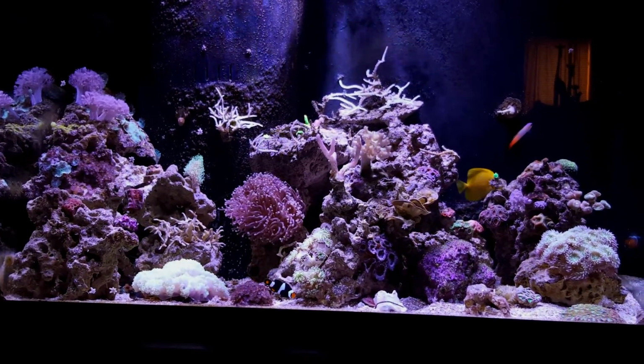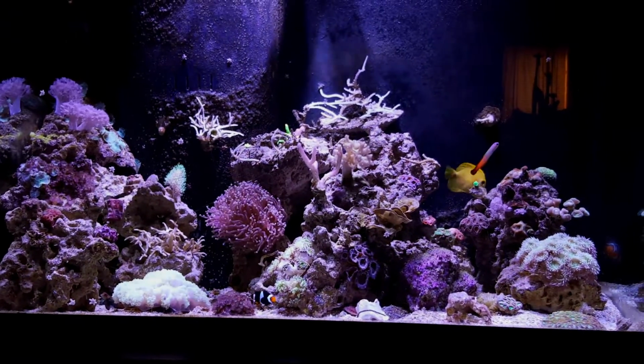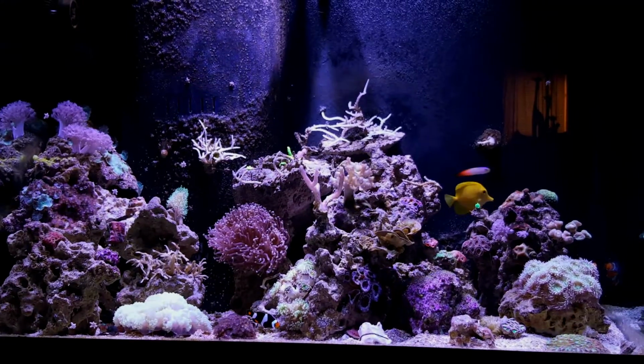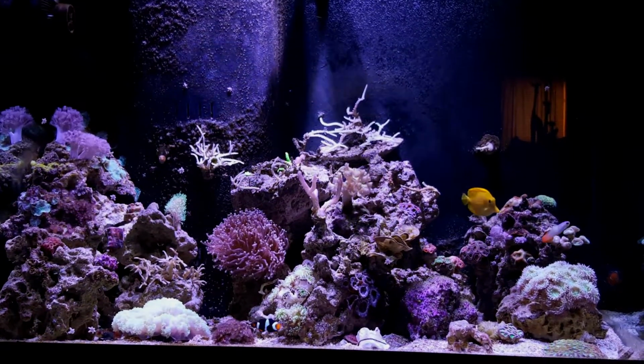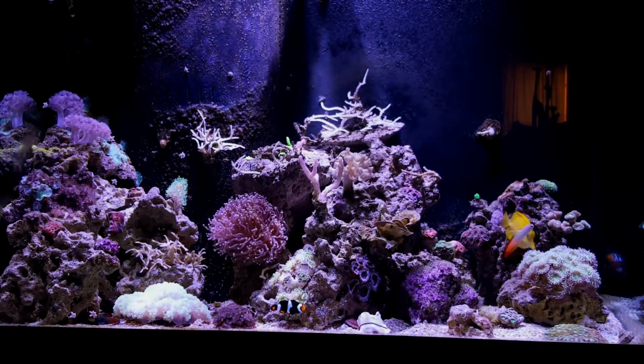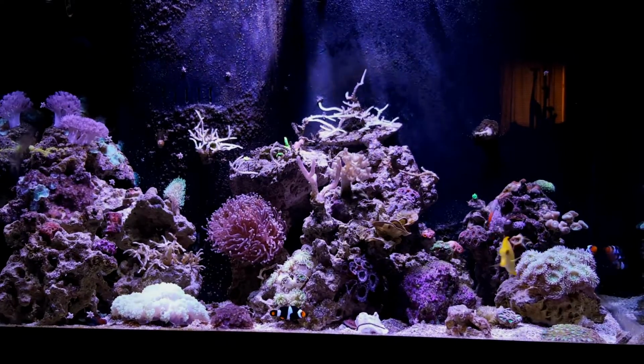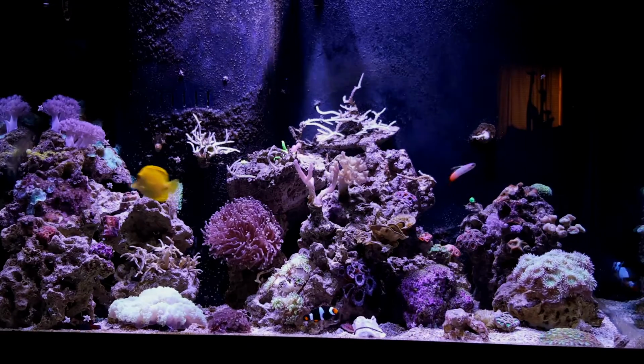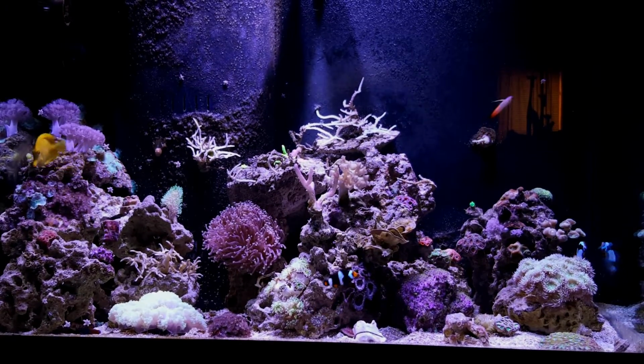Let me see what else. My egg hens have been suffering a little bit. I'll show you a close-up of them. Actually, the one was dying completely, but I started feeding it again, and it seems to be somewhat recovering. I'm not out of the woods yet, but it does seem to be recovering a little bit, we'll say.